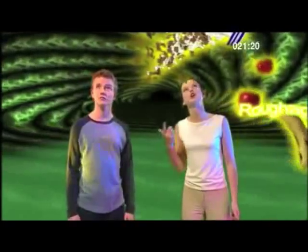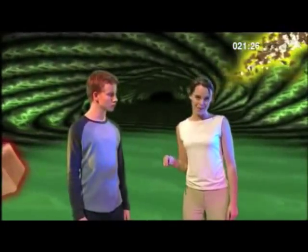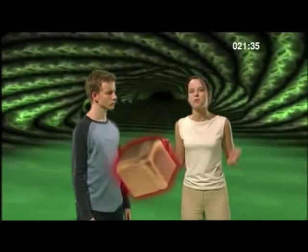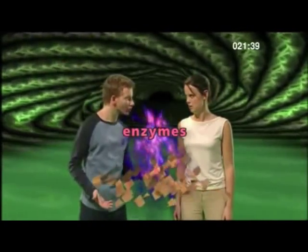We all need a certain amount of each of these to give us a balanced diet. So no more chocolate bars for you. Now, the food we eat has to be broken up before our bodies can use it. By our teeth. Sort of. But the real work comes from the stars of the show, enzymes. So what are enzymes then? They're protein molecules which act as biological catalysts.